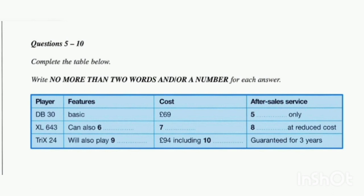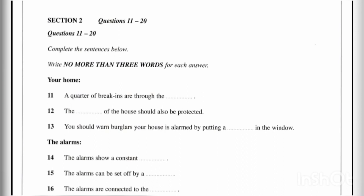Section 2. You will hear a salesman giving information to house owners about an alarm system. You now have 45 seconds to read questions 11 to 20.